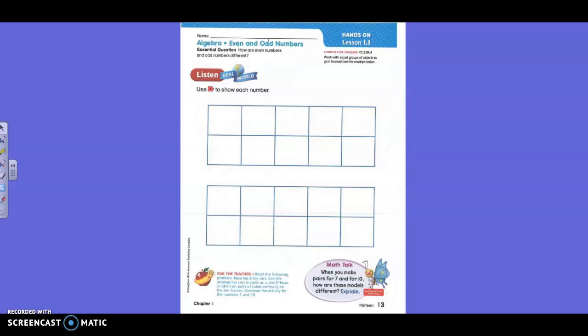Hey, boys and girls, today we are doing Chapter 1, Lesson 1, classifying numbers up to 20 as even or odd numbers. Okay?